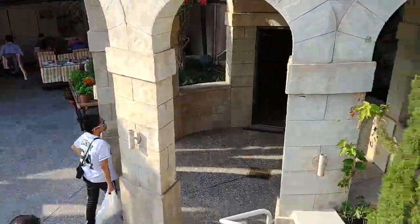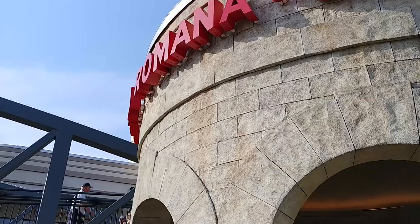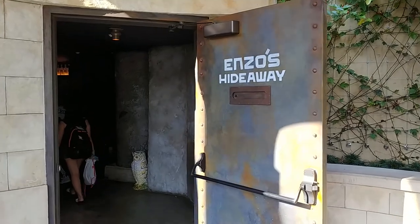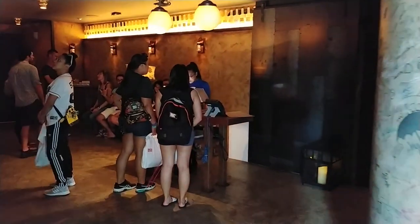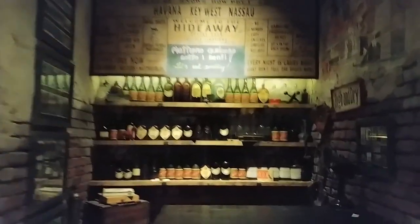So as I pointed out earlier, Enzo's Hideaway is down below, off to the side, pretty much under the bridge next to Maria and Enzo's restaurant. As you see, we're walking through a hidden doorway under the bridge. This is really just a hideaway, hence the name. And as we walk through this corridor, it definitely has a feel of a speakeasy, as it looks like someone's cellar. Could be a wine cellar, could be a basement.